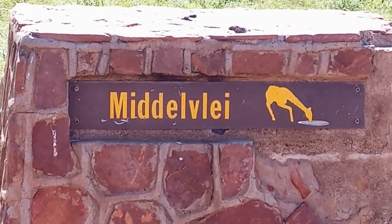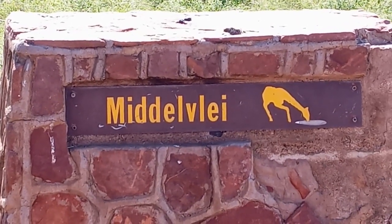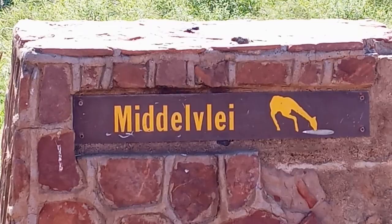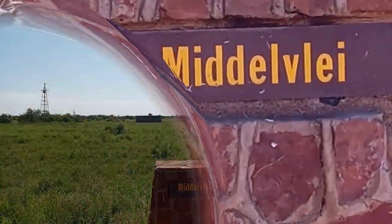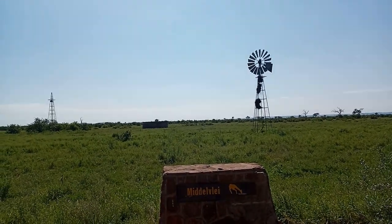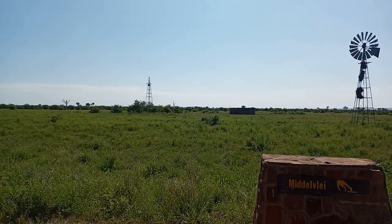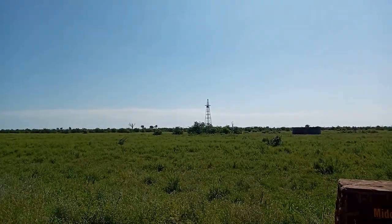So this is the waterhole where the windmill is. Middle flay, I suppose, because it's in the middle of the flay. So there's the windmill at middle flay. It's pumping water into the tank over there. And there's an old windmill here that's not working anymore as well.